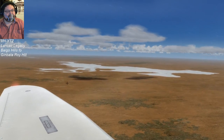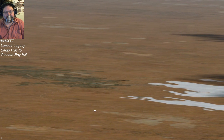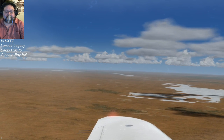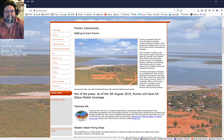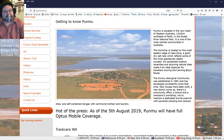Apparently a little Aboriginal locality, township, or whatever you might want to call it, right here. In fact, you can see the little dirt road going to it. That township is called Punmu, P-U-N-M-U, which I'm just having a look at now. The Punmu community. There we go. And there's their wonderful little lake, on their website. 1,310 kilometres northeast of Perth in the Rudall River National Park. One of the most remote communities in Australia, but it is not the most remote, which we talked about near waypoint 42 or whatever it was.